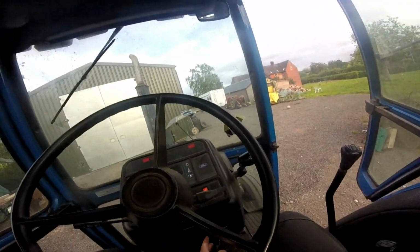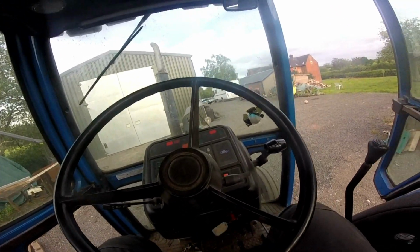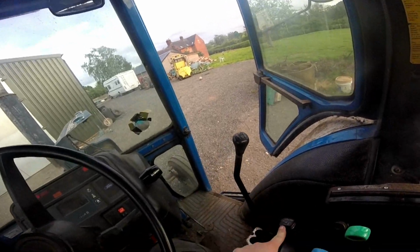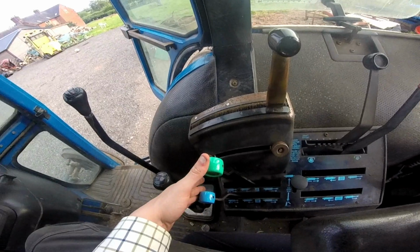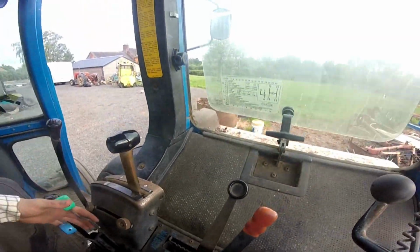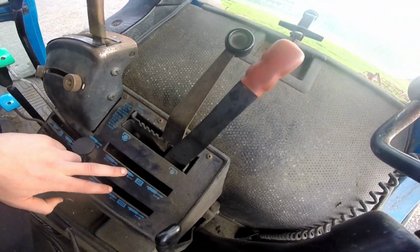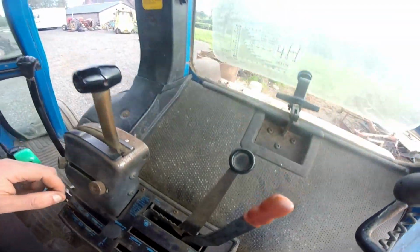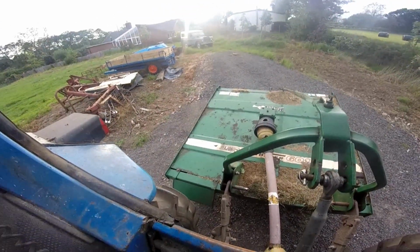So it's a pull, stop. That's your fag lighter, as I don't smoke, I don't need to. Hand throttle, gears, which is 1, 2, 3, 4, high and low, and reverse is on this stick. These are your spool valves. Now it has got 3. It's actually got 4 or 5 on it, but for some reason these 2 are missing. I'm not entirely sure why they're missing, because the shaft's still in there to put them back in, but they're missing. Link the hydraulics, so that's up at the moment.